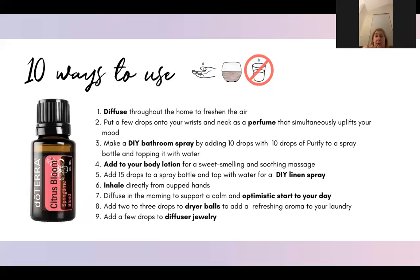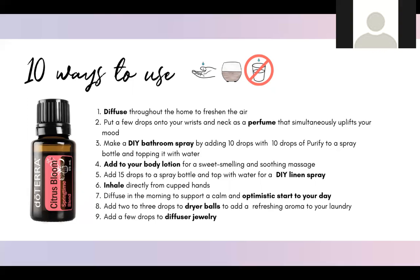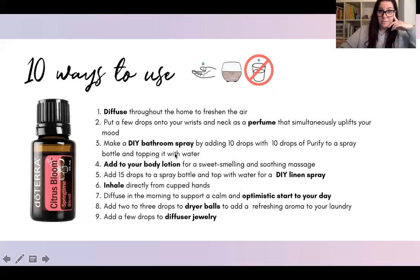It's amazing with your lotion. If you have the doTERRA unscented lotion, which I would highly recommend getting, I consider the doTERRA unscented lotion like a snow cone. You know how you can just get the ice and then you can add any flavor to it? The lotion is the same way. You get that lotion and you can smell differently every single time that you use it. And Citrus Bloom is awesome for that. So again, you can use this for dryer balls. A lot of people like to use this for diffuser jewelry or as a perfume too.